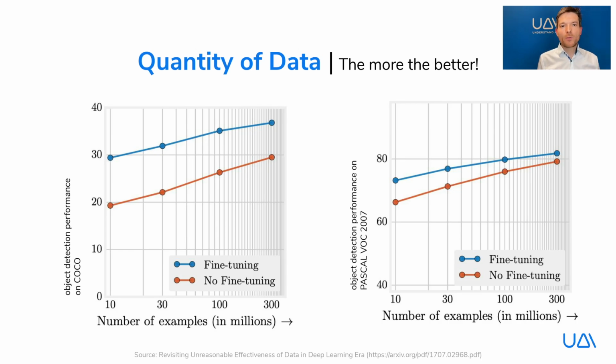Then there's the thing with the quantity of data. So in general, you can say the more data, the better. The reason for that is simply that your algorithms can see more objects in a higher variety of circumstances and then learn from it, getting more and more robust. In testing on different data sets with different sample numbers, fine-tuned or not fine-tuned, we always come to the result that you achieve better results if you have more data than if you have less data.